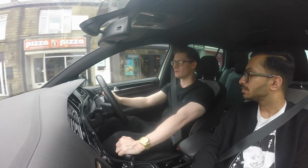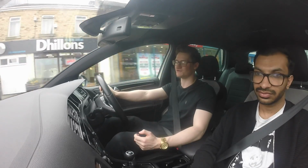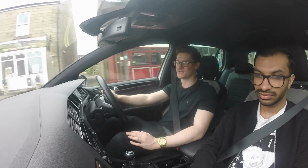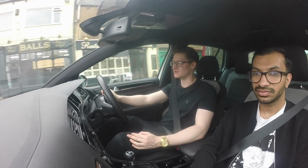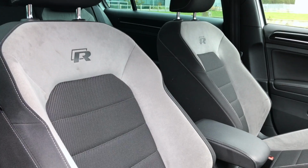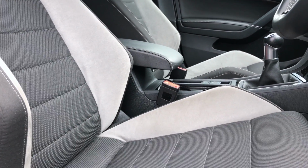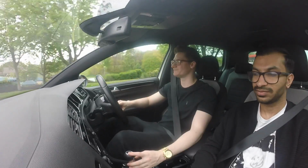Now whilst the seats do secure you a bit more, I do feel like they're just like any other seat in a Golf, except these have a little bit more bolstering. I don't know, I just don't think there's anything special about these. I do like the two-tone, but other than that, there's nothing that grabs me and says this is a hot hatch. You know, there's nothing wild about them. It's very subtle and subdued.